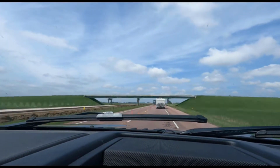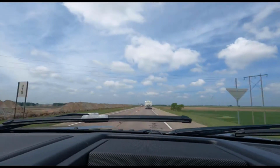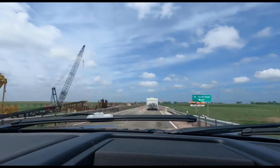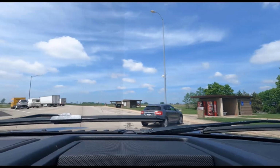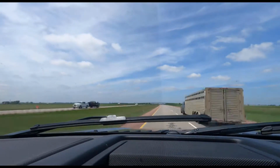Thankfully, after a bit of driving, the weather did clear up. There was no more rain. The clouds came out, as you can see. And so at that point, we decided to take a quick pit stop to go to the bathroom, stuff like that. And we also saw this thing. Kind of neat, whatever it is. It looks like a giant teepee statue, but I guess South Dakota is a good place for that. Why not?